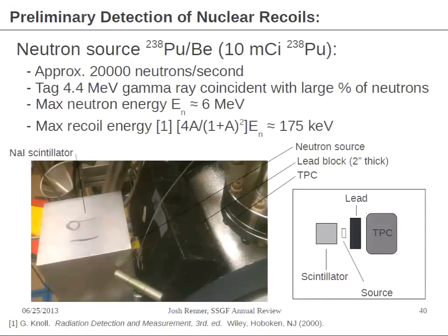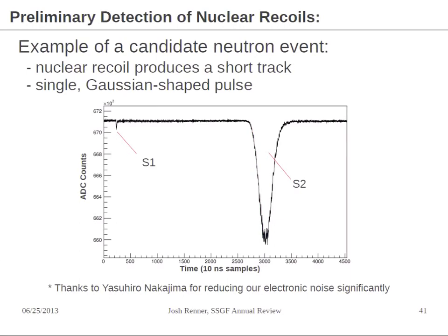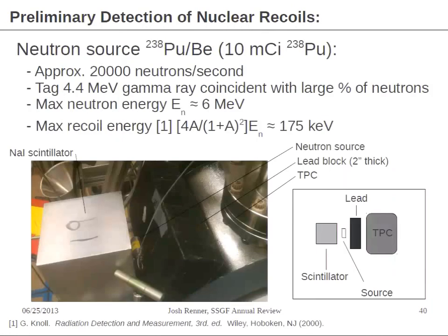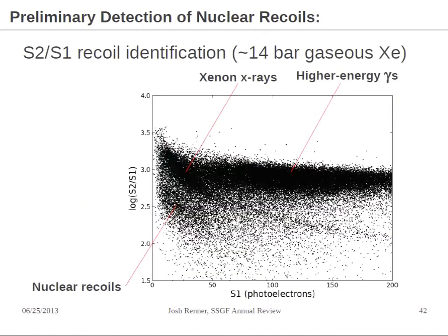So at LBL, we have a setup with a neutron source, and we sandwich it between a lead block and a sodium iodide detector, which is used to tag 4.4 MeV gammas coincident with a large number of the neutrons, that essentially say, okay, a neutron is out there. We look for events like this, single Gaussian-like pulses, and when we cut down to those sorts of events, we get this sort of picture. We can identify higher energy gammas here, the xenon X-rays here, and this darker band, which we believe to be the nuclear recoils. Now, I didn't say much between here and here, but it took a long time between when we first set this up to where we actually got this plot.